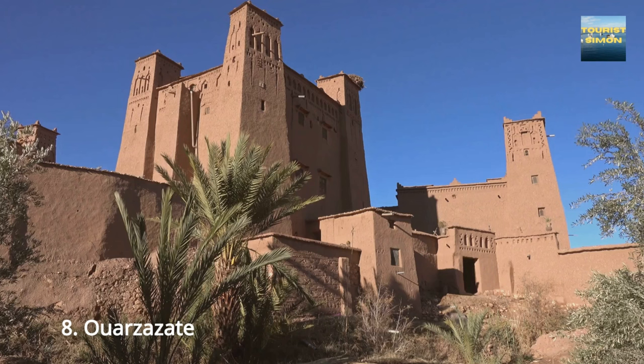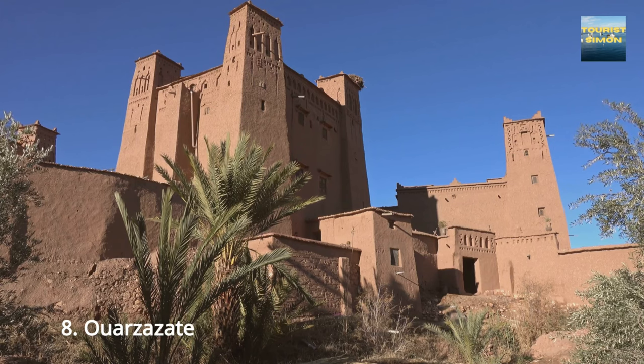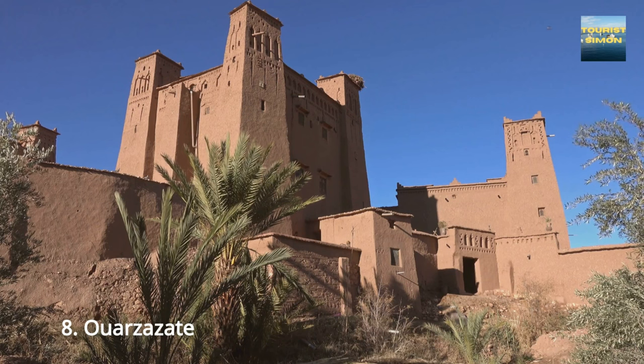Ouarzazate is known as the gateway to the Sahara, and is home to many film studios and movie sets. Make sure to visit the Taourirt Kasbah, a beautiful 19th century palace that's now a museum.